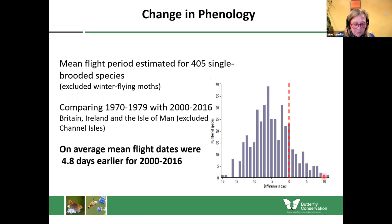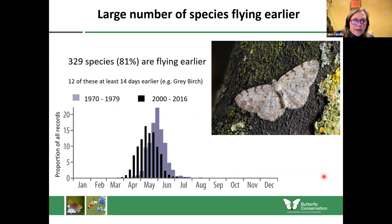And some of the changes to phenology are quite staggering. So 81% of species are flying earlier, and 12 of those species are flying at least 2 weeks earlier. For example, the grey birch. And you can see here, this is the flight chart for this moth. This is the modern period here, and it's peaking much earlier and tailing off a little bit earlier compared to the data from the 1970s.